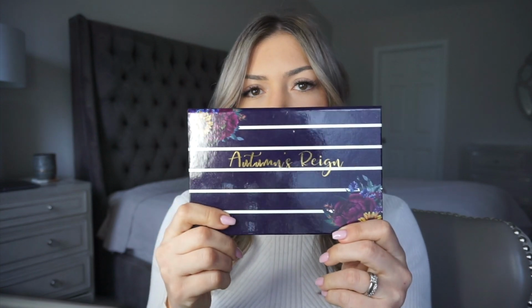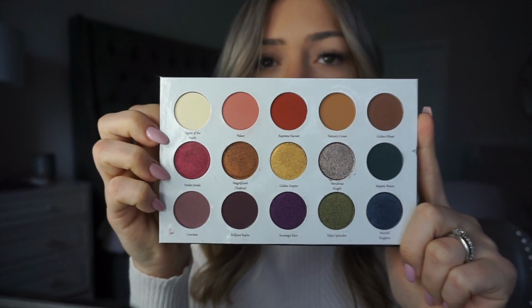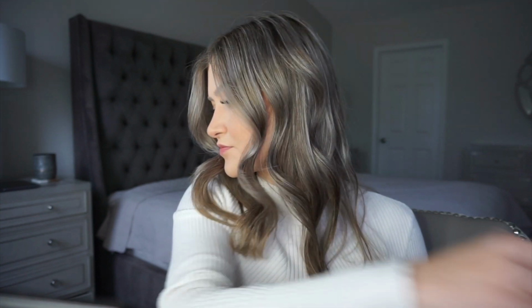So this Autumn's Rain palette is such a beautiful palette. The top row is just right up my alley. I absolutely love this palette. I used these shades and this one for Christmas. I love, love, love this palette, and I'm actually gonna use it today. Just kind of quickly what I would do on a regular. A little bit of warmth into my lid. And that's it.